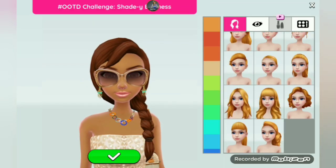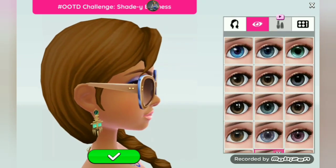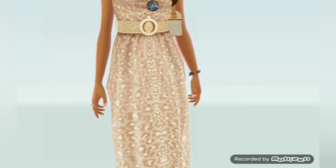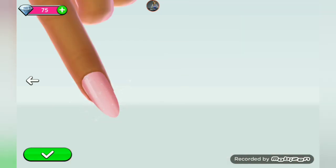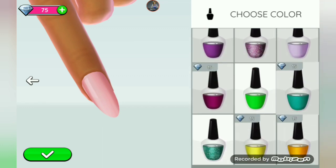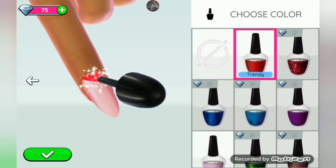Well, my hair is in braids right now, so I guess we'll just keep this, but change the brown to a little lighter brown, and just change your eyes to this brown. Let's do purple eyeshadow. Ooh. Free. Okay. Let's do that. I'm gonna do purple, but I don't wanna waste my diamonds, so let's just do red. There you go. Yes, I want red.